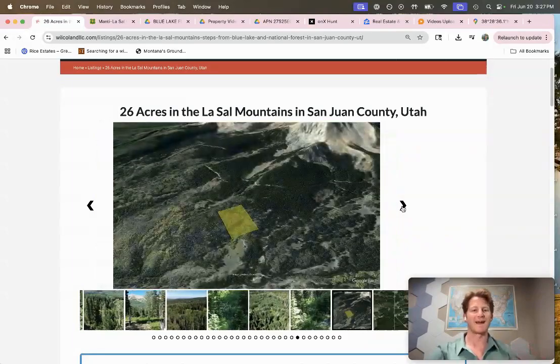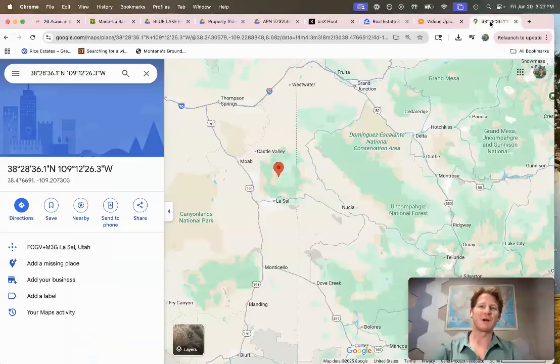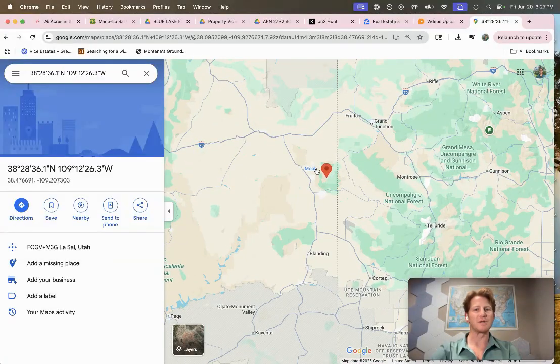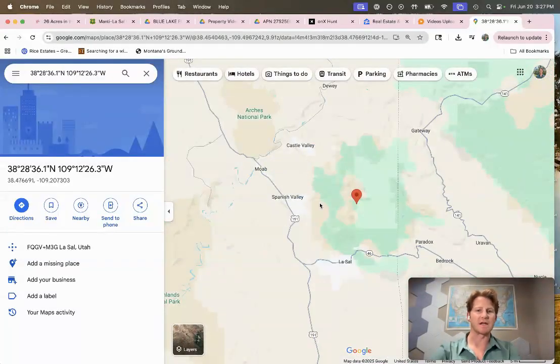So I'll move on from that conversation, right? Let's give you a bird's eye view of where this property is located. So we're over here, pretty close to Moab, Utah. Here's Moab, here's Castle Valley, here's Spanish Valley.